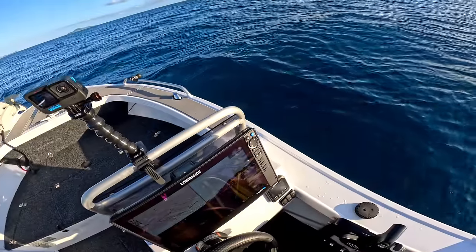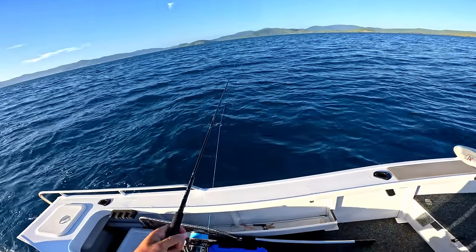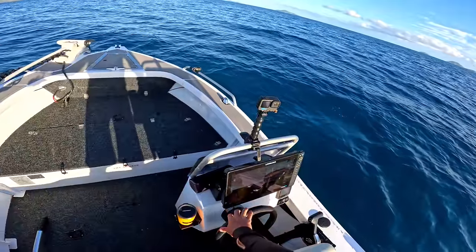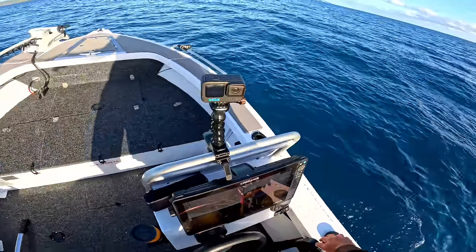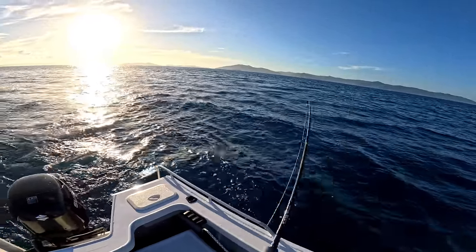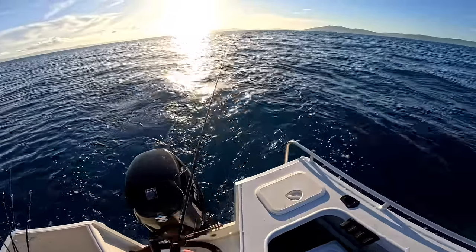It's gonna free spool and drive up. I've only got really light leader on actually. I don't know if I can get him out. Damn, this could be very bad. Should not have thrown the lighter rod. Still in there? Yeah. Shit.